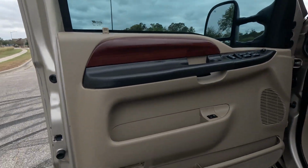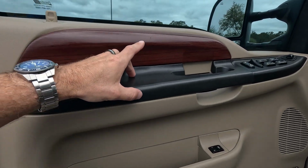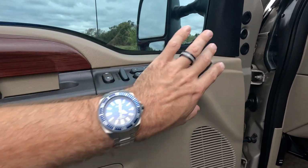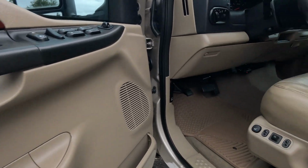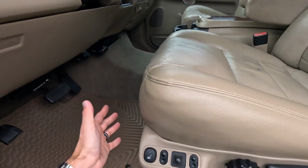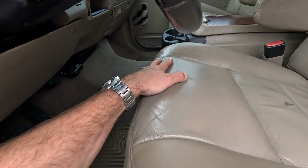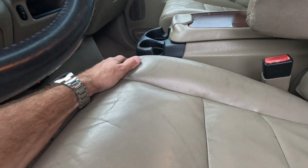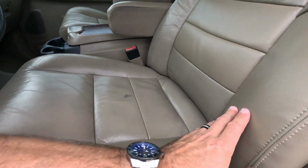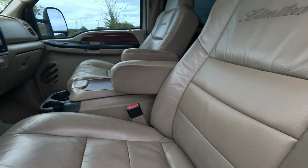All right, let me show you. So again, it's a 2005. So in 2005, this is black versus the kind of brownish slate color. Again, I believe this to be the original seat. I did not reupholster it. It is power, and it does work. They've got a few little cracks from age and stuff. Overall, pretty soft. No major wear.